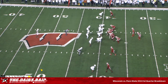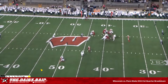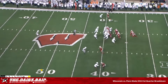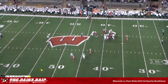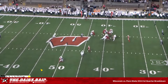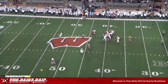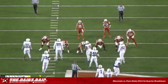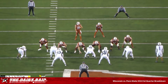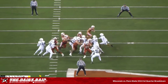Opening up a little bit with 3-by-1. Okay, got a little check. But that's just checking our RPO action post snap. An arrow slot fade at the bottom of the screen. And we're not doing a very good job on these down blocks. And Penn State's controlling the box with less defenders. So they fit this pretty good.